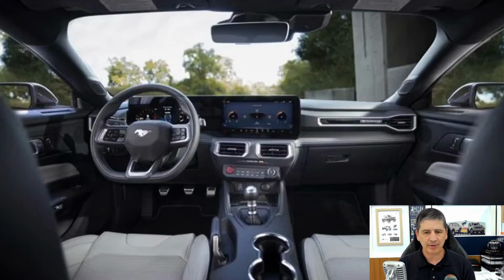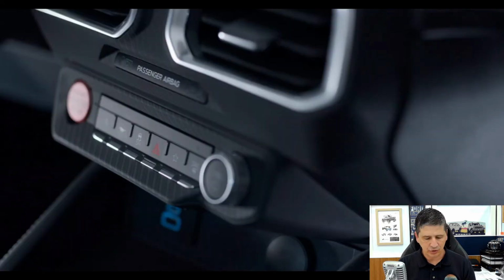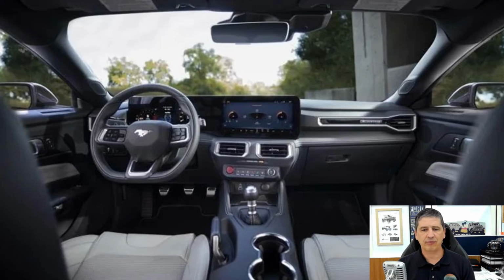Also climate control. You can see there is a dual zone electronic automatic climate control for the driver and front passenger. Of course, cabin air filter as well. And your audio system will be a 9-speaker sound system with amplifier as well. So you're going to have a real nice upgraded audio, FM stereo, no AM stereo, MP3 player, Sirius XM radio, as well as HD radio, all included there.